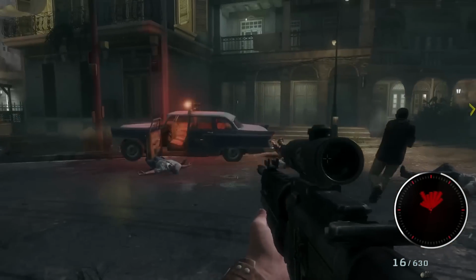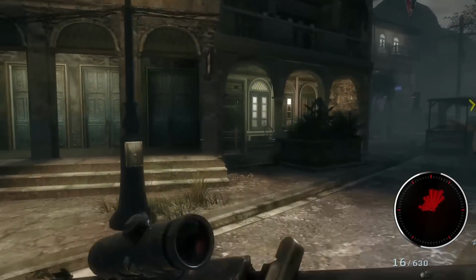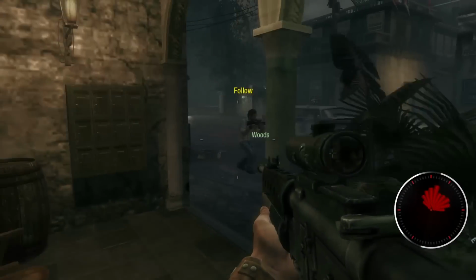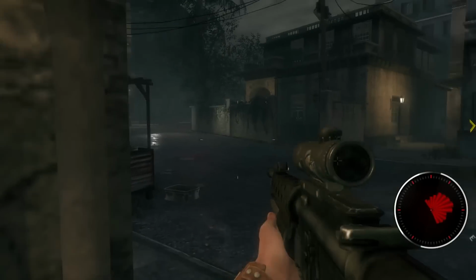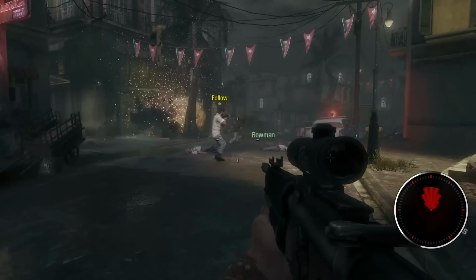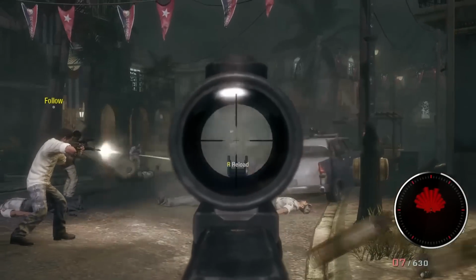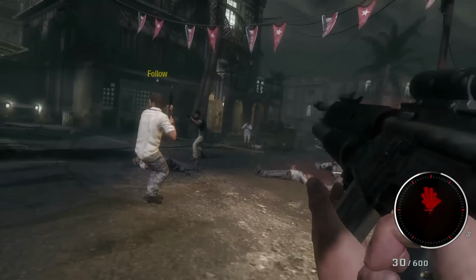All right, so we've got to move on our way over here. Continue. And as you can see right there, it's entirely detecting the directionality of the audio that we're having in game. Not only from enemies, but from your fellow soldiers as well.